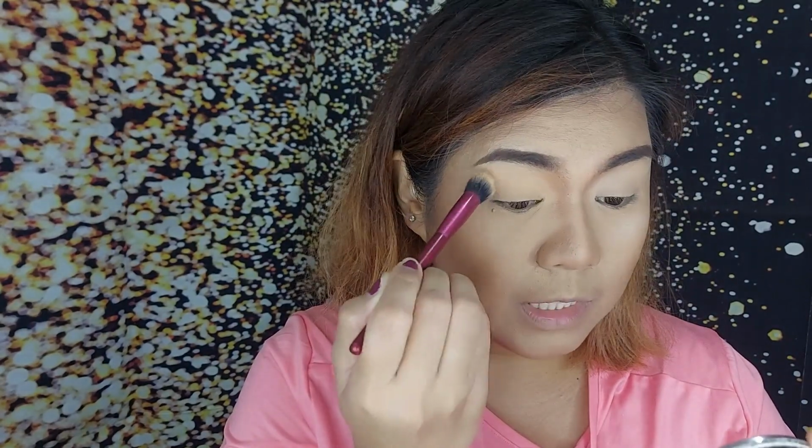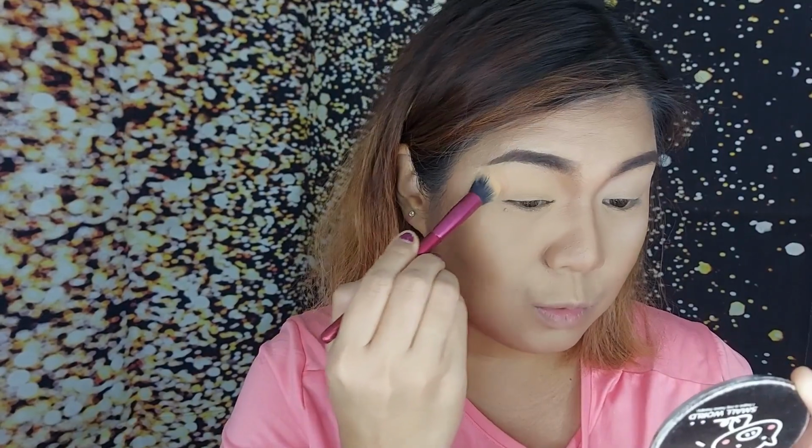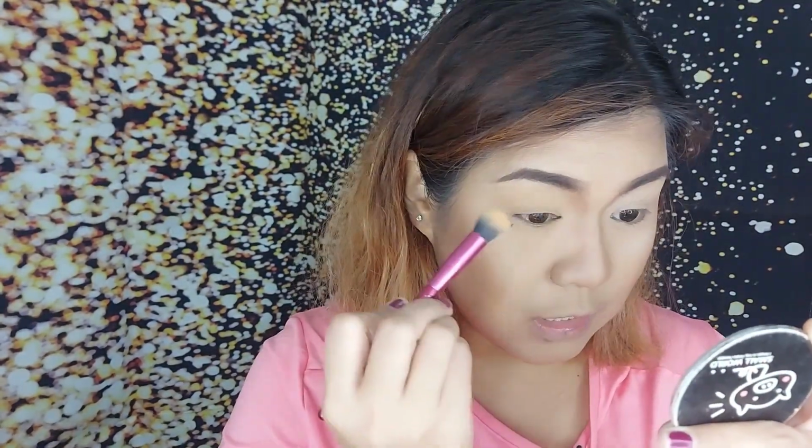Okay. And then using the same brush, pupunta tayo kay Lucky Commenter. And then we will also set the lids with this shade. So dito pa lang, makikita nyo na mas yellowish si Lucky Commenter compared kay Classic ng Kavogue palette. But since malapit siya parehas sa skin tone ko, I think I can get away with the shade. I'll try to as much as possible deposit the same color intensity para makita nyo yung difference nila.